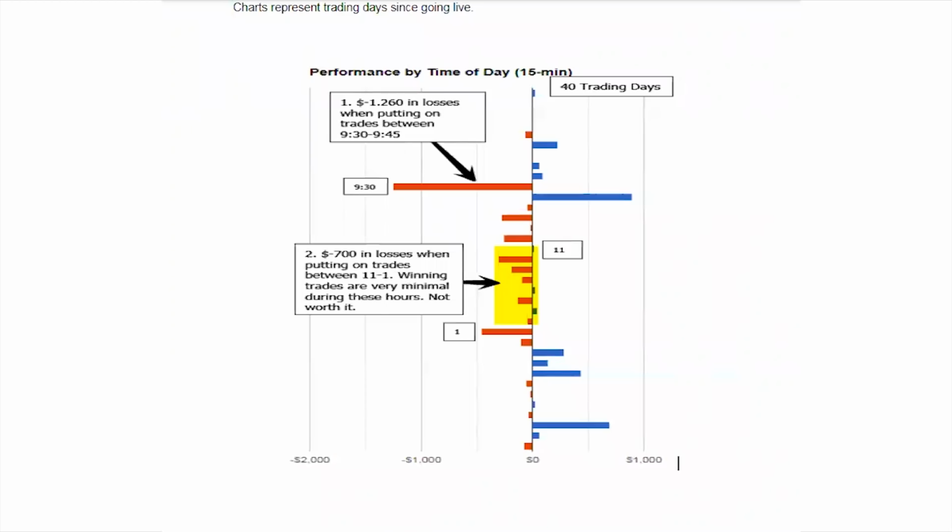The second thing about this is when I'm putting on trades between 11 to 1, which some traders call the zombie hours, nothing's really moving. My winning trades are very minimal. It doesn't seem worth it to put any trades on. So you can see these extended red bars right here, and these blue ones are the profitable times of the day.